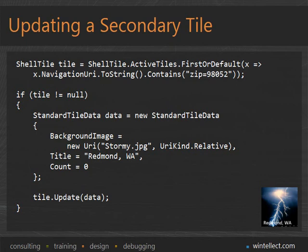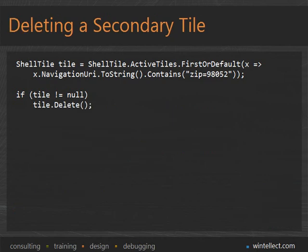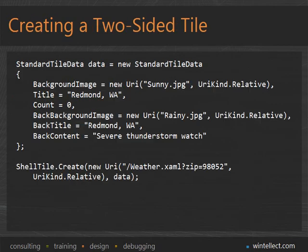By the way, after you've created a secondary tile, you can also update it using the shelltile.update method. You can see me using that right here. You can also delete a secondary tile programmatically. And by the way, if the user decides they don't like the secondary tile and want to get rid of it, they can get rid of it the same way they get rid of a primary tile, by pressing and holding that tile and then touching the unpin icon that appears next to it.